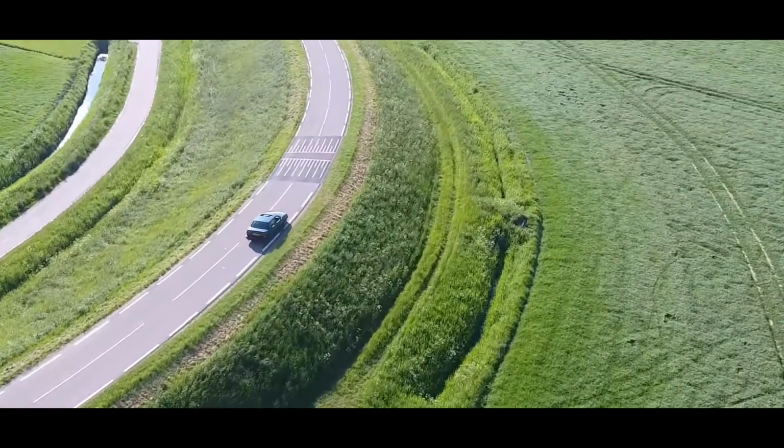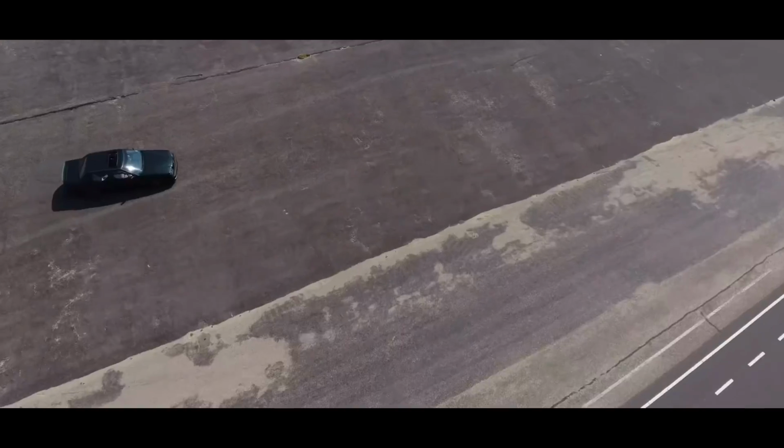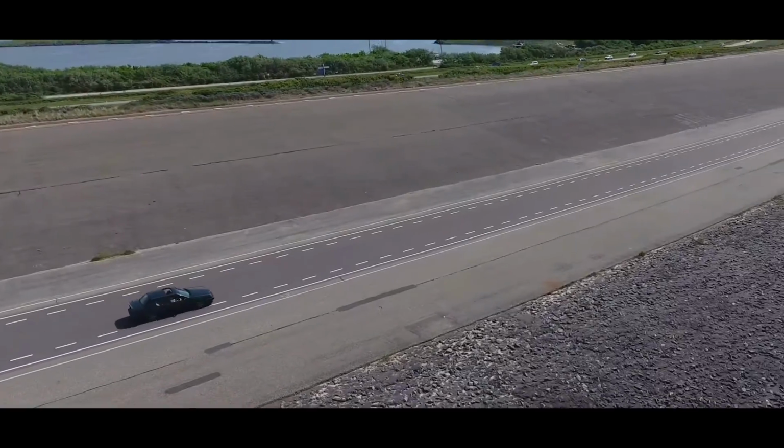This car looks incredibly similar, though, to the Volvo 740. Just wanted to point that out. Like, I can't tell. If you show me a picture of an 850R and a 740 next to each other, I would not be able to tell you what the difference was.